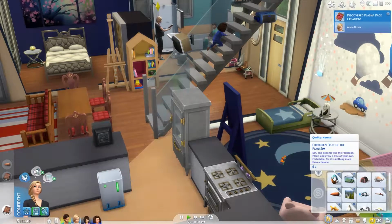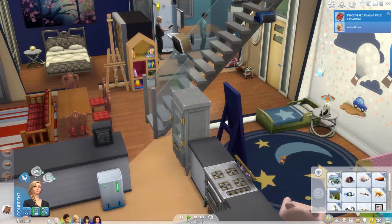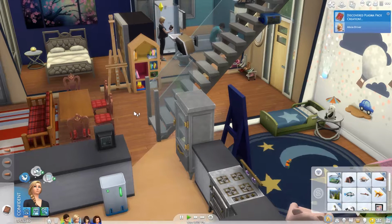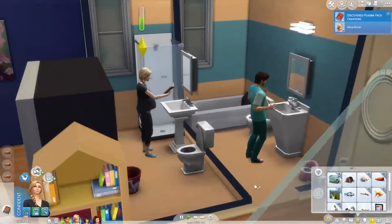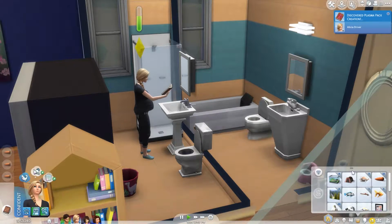We'll have her eat again. And they're still worth nothing, but actually, I'm just going to sell them. Just because they're taking a lot of room in my inventory, and having a lot in your inventory can lag things. But now that she has done that, we can go create some plasma packs. Very exciting.